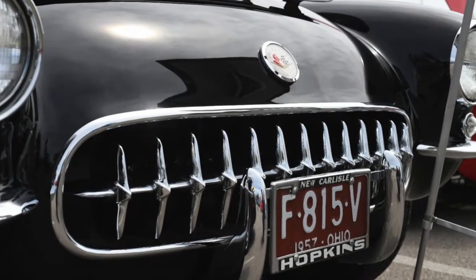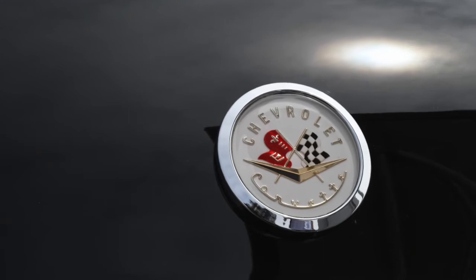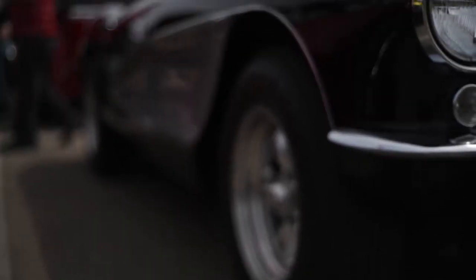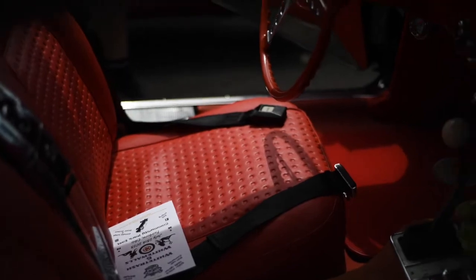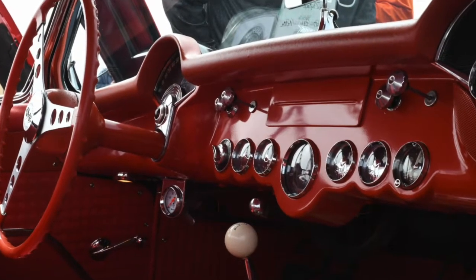Right from the get-go, we saw this beautiful 1957 Corvette, and not just any C1, as if there ever were, but a limited edition hardtop, completely restored after 9 years of dedication from the owner. Bringing her all the way from a rusted chassis with rat holes in the seat to a streamline 100% factory cruiser. And not only does she look beautiful, but it actually gets driven.